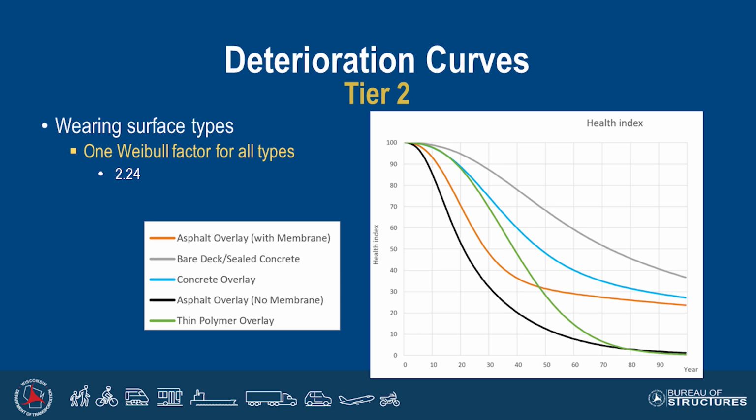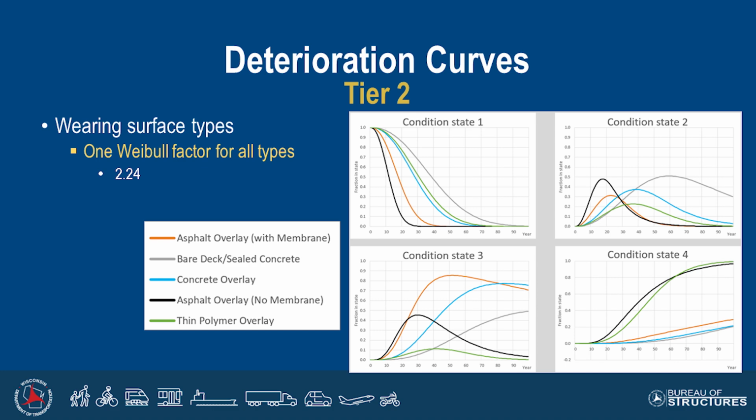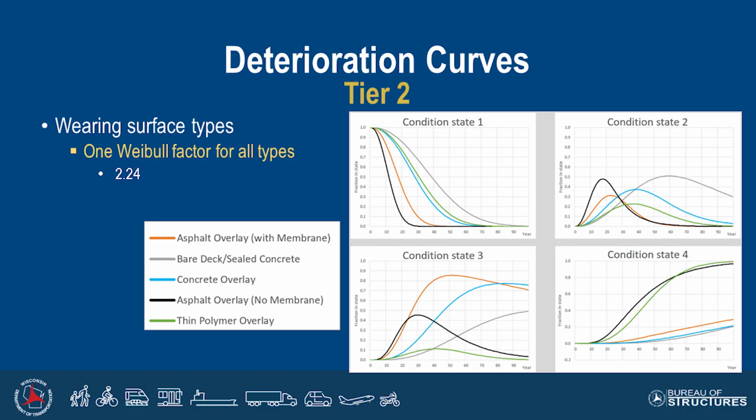Here's the straight Markov deterioration for a handful of different wearing surfaces. We generated one viable factor for all wearing surfaces, again hoping to gather more data throughout time to have a unique viable factor for each wearing surface in the future. But here you can see between the straight Markov and the adjusted viable factor, it does make a significant difference in the deterioration. And here's a breakout of just each condition state and the quantities, what they're doing over time.